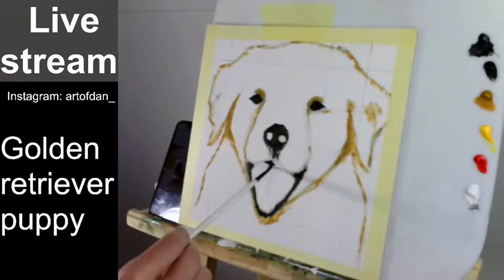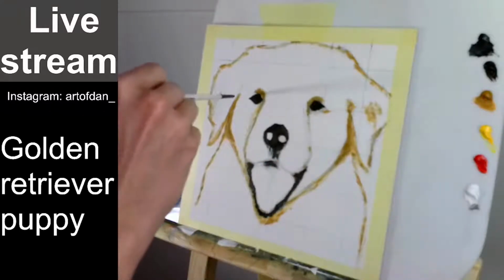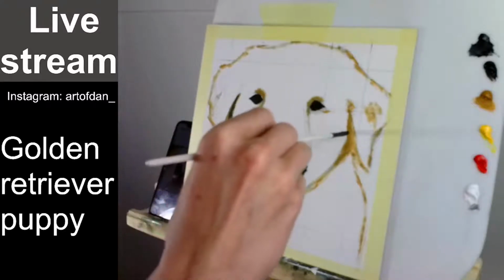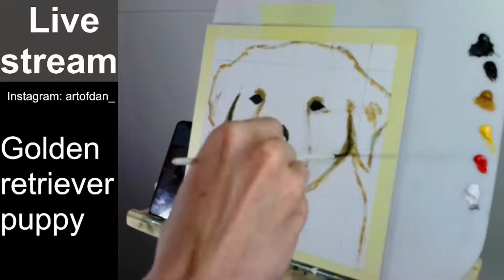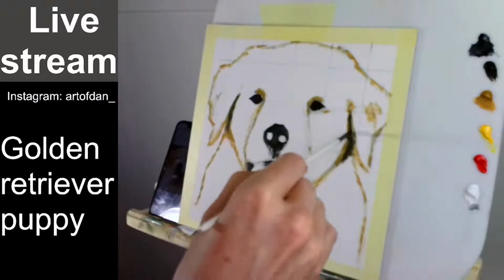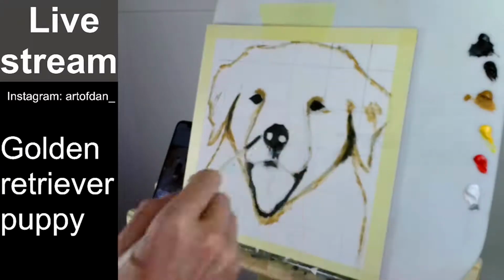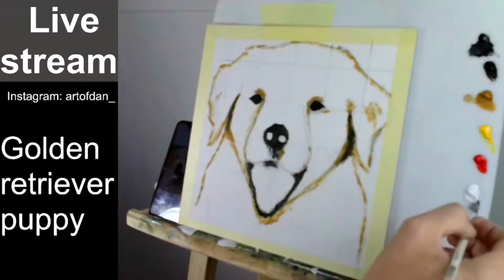Some dark tones over here. Maybe it's actually not that black, it's like reddish black, but I think I can add a little bit of black on the dark area. Anyway, it's gonna be mixed after, so I just add this. It's kind of shadows. Let's add sienna a little bit. And some white.